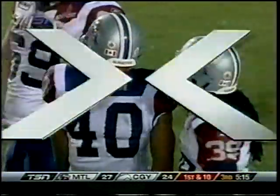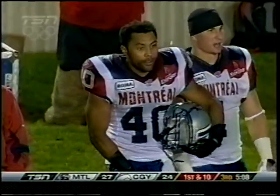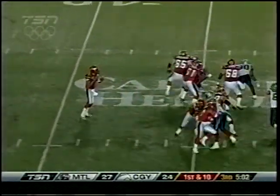That play was over, and he came back and somehow took down Antonio Hall. So the play is over there, and there's the late shot on the right tackle, Antonio Hall. So 15 yards that Mark Trestman will not be happy about, and a first down at the 31 for Calgary.